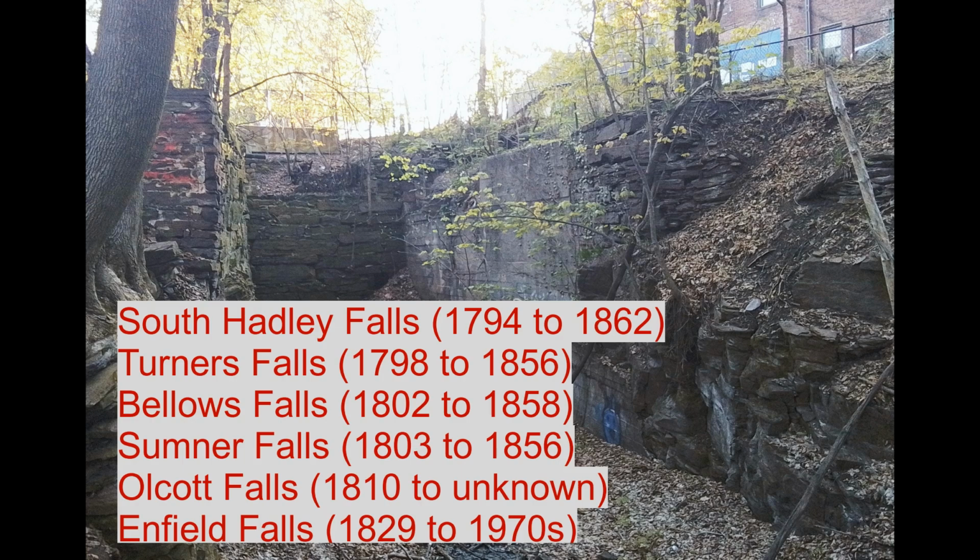And then finally they reached a place where they were blocked. And they were blocked at Bellows Falls. So that was the location of the next one. The true name of the town is Rockingham, Vermont. And the canal's name is Bellows Falls Canal. It was only half a mile long. And once that one was put in, boats could now go all the way up from Long Island Sound to White River Junction. And at that point, in 1810 or 1806, the Sumner's Falls Canal was put in.